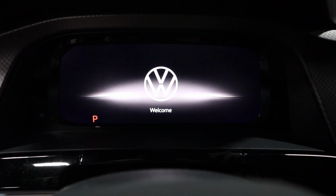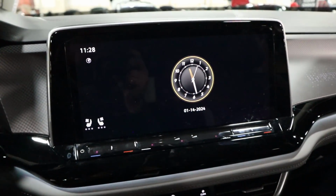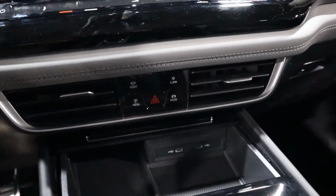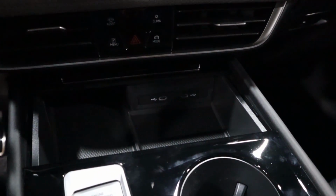Digital gauge cluster, which is actually pretty cool. Again, you'll see in the full review, it's got some cool animations to it. And then you've got the infotainment system that has been a little bit controversial. And then you can see the shortcut buttons for that down below. And then a little storage area.